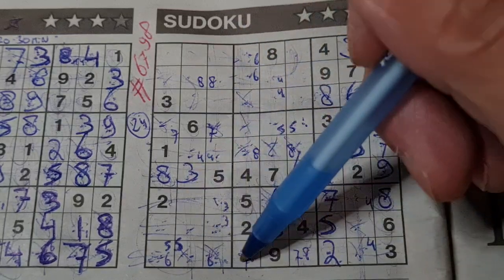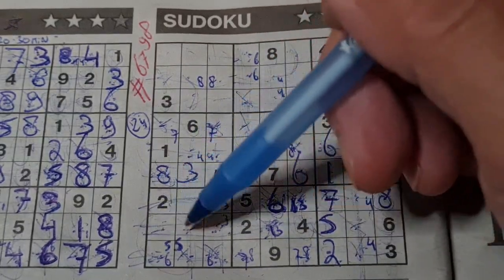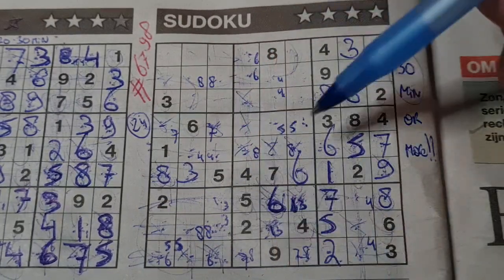Eight in this row, 8 in one of those two boxes in the last row. So the row between, only 3 places left for the 8 should be here, here or there. We see an 8 in this column, no 8 there. So the 8 could be here, could be there.